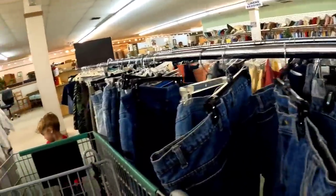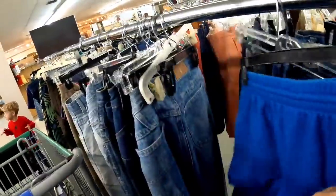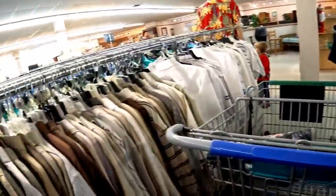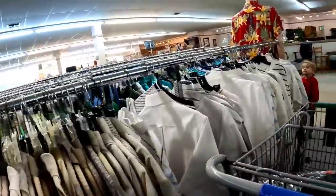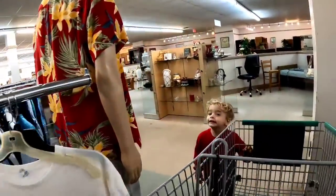I also look at the jeans. I typically will pick up Levi's. I will pick up some Wranglers if they look like they're in good shape. And I also look for higher-end brands such as Buckle and BKE. And I always look through the shirts. You guys know my Hawaiian ones.